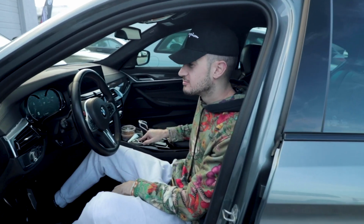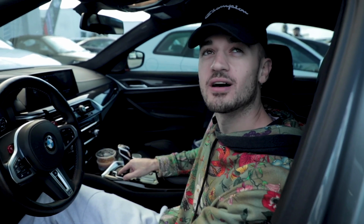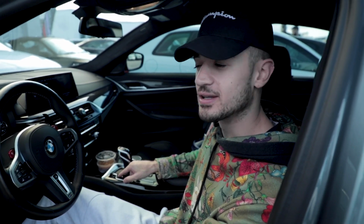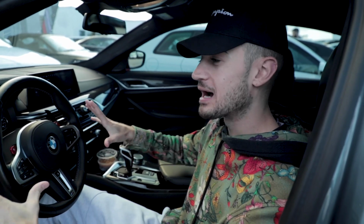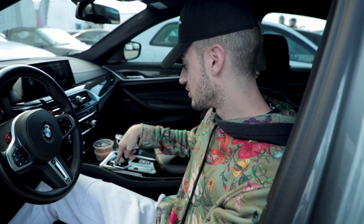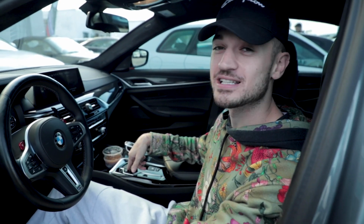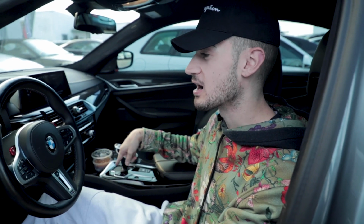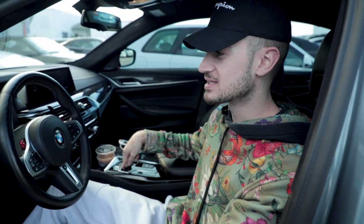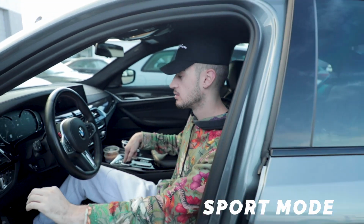So, not much, but that's the power of this car, because you can be cruising on the road, driving quietly in this big body car, and with a flip of a switch, you're igniting over 600 horsepower in this car. I believe it has 617 horsepower stock. So we'll put this into sport now. You can hear the exhaust note change a little bit.